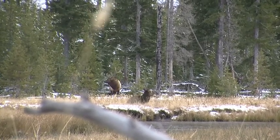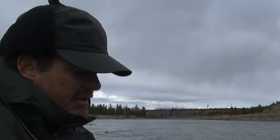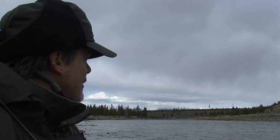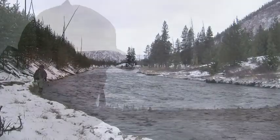You don't really need a lot of fish. You know, we come here for the quality. The quality of the fishing is what brings us back. It's definitely something special about the park this time of year. It's sort of like a bit of adieu before it goes to sleep.